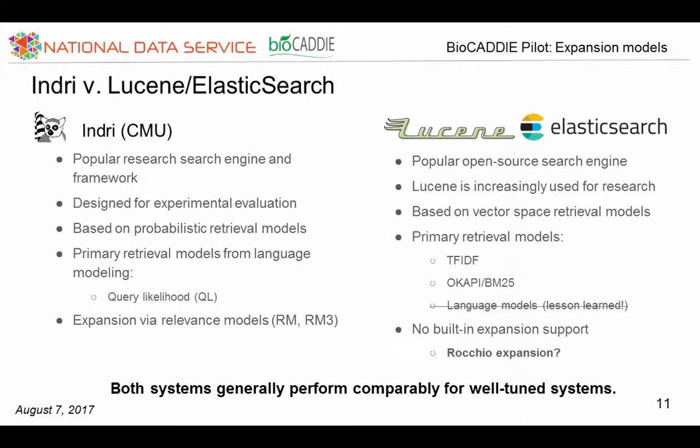So a note here, we work primarily with a tool called Indri, which comes out of CMU, and it's a research search engine and framework that's really designed for experimental evaluation. It's based around probabilistic retrieval models, and so the primary retrieval models come from something called language modeling, something like query likelihood, and the expansion models via relevance models. And you'll see these acronyms throughout the presentation here. DataMed, on the other hand, is using Elasticsearch based on Lucene, a very, very popular open source search engine, increasingly used for research, but has its foundations in a different class of models called vector space models. And Okapi BM25, which kind of bridges a gap there, is the default today in Elasticsearch.